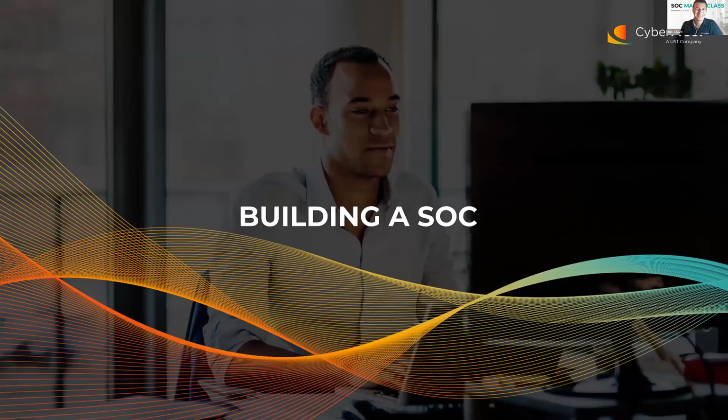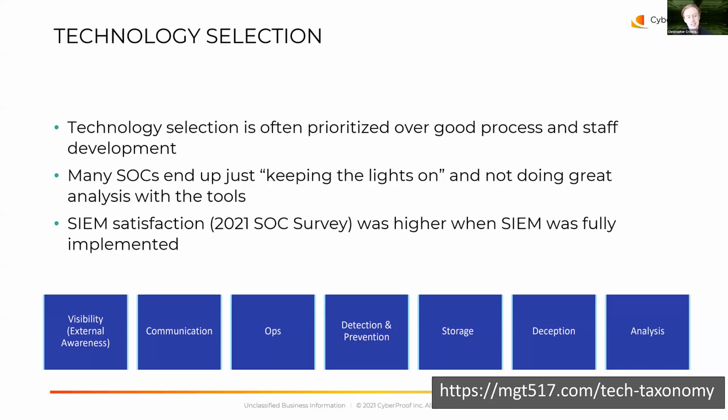The place where I think everybody starts with their security operations center is they're like, hey, let's get a SOC. What do we buy? What technologies do we buy? And honestly, I really do not favor that approach. I don't think that you should start with technology. Nonetheless, technology is such a critically important part of security operations centers.